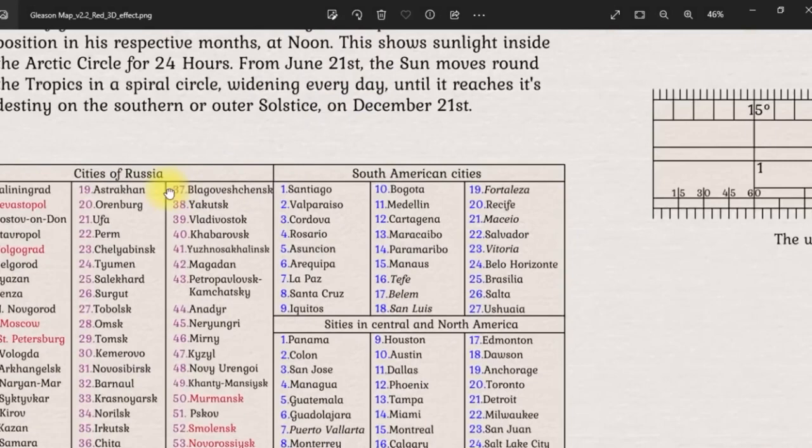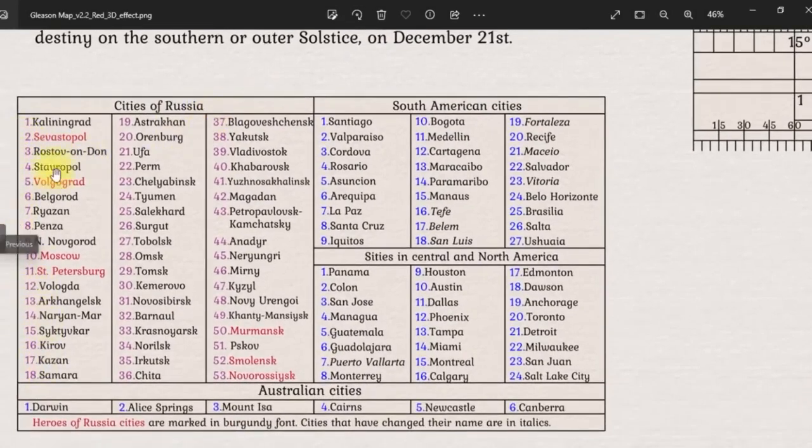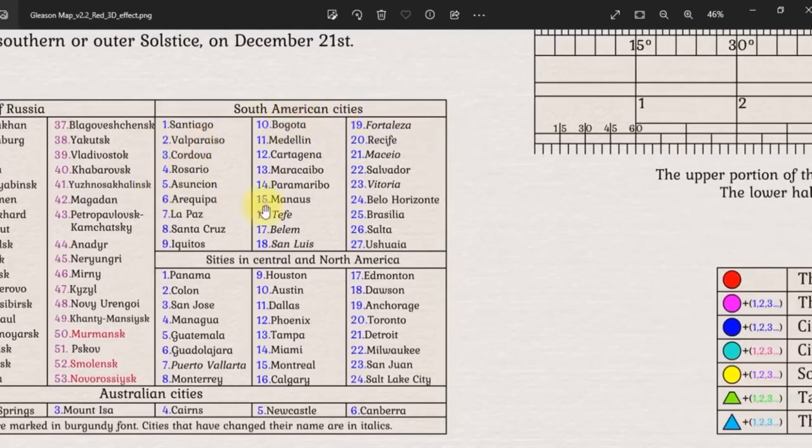So you have more, when you see those purple numbers, they mean cities in Russia, either cities that are there now or that some of them were not on the map. But when you see some regions with numbers, those are the cities. So this is a table right here with the names of the cities. Some of them I think were on the map already, like Sevastopol, Volgograd, Moscow, St. Petersburg, but others were not. So he added also South American cities and cities in Central North America.